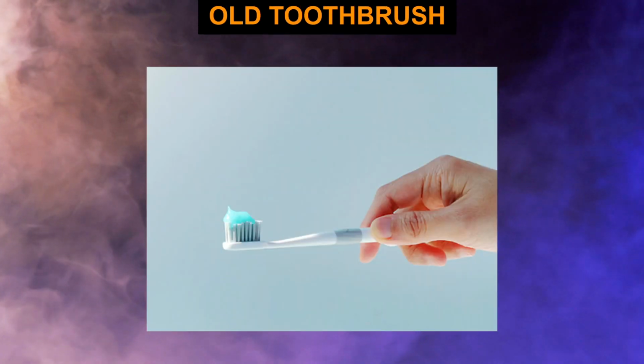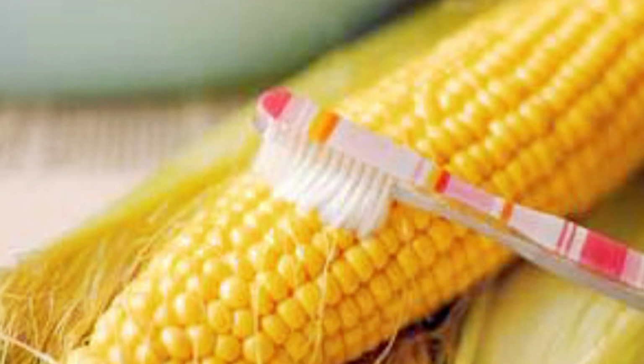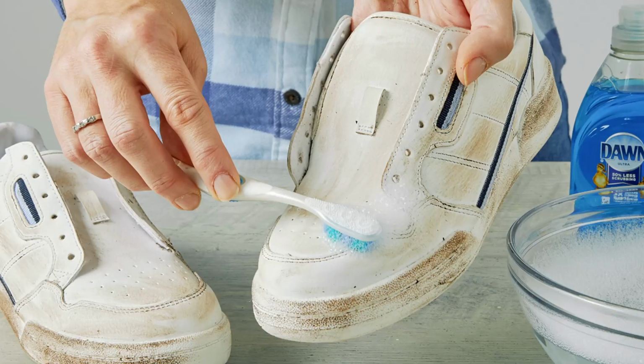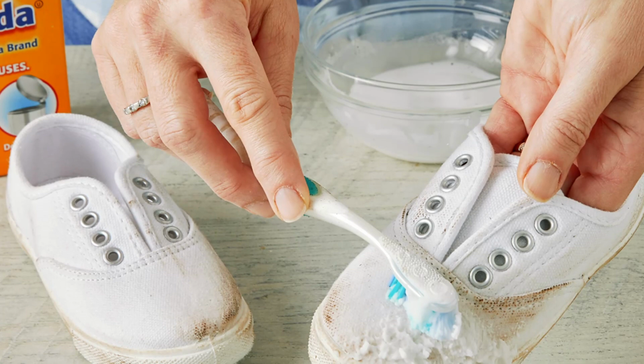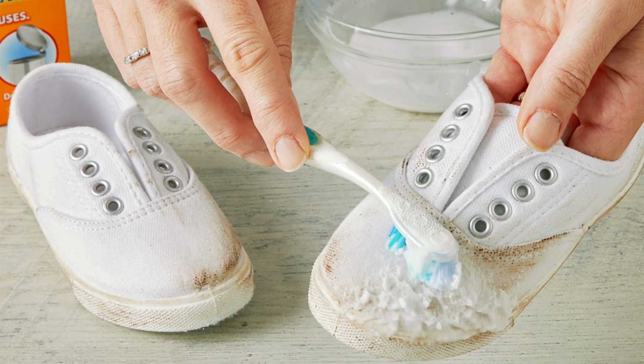Number 7. Old toothbrush. Keep your corn hair free with the use of an old toothbrush. It also makes a great cleaning tool for other household items like shoes, bathroom tiles, and kitchen appliances. Just don't use the same toothbrush for cleaning your teeth and the dirty stuff in your house. Remember to sterilize the toothbrush before cleaning food products.